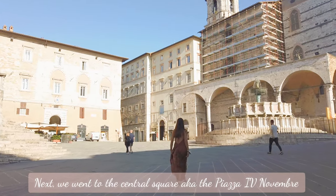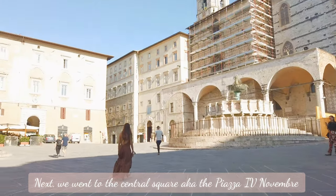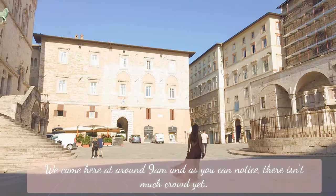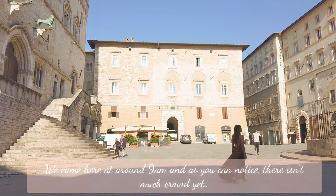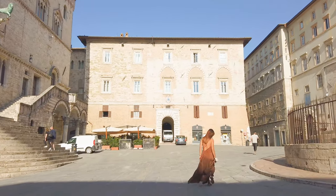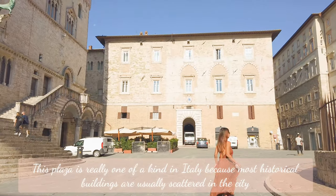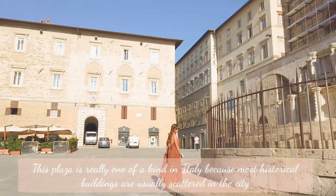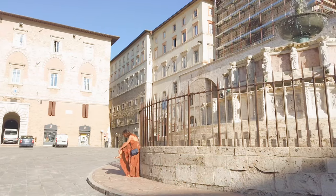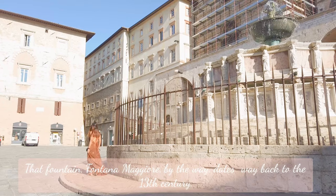Next, we went to the central square, also known as the Piazza 4 Novembre. We came here at around 9 AM, and as you can notice, there isn't much crowd yet. This plaza is really one of a kind in Italy, because most historical buildings are usually scattered in the city. The fountain, Fontana Maggiore, by the way, dates way back to the 13th century.